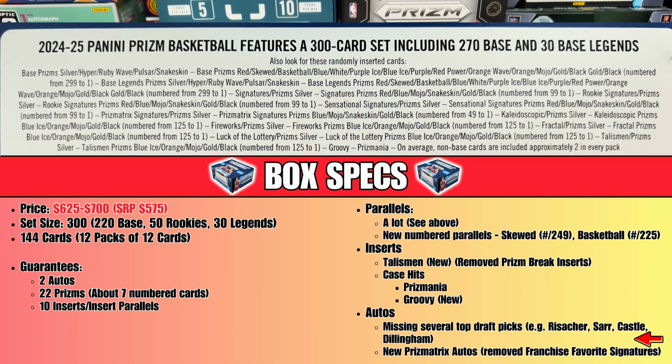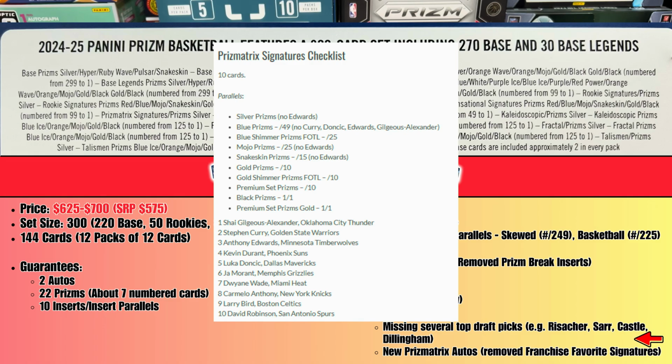For the auto sets, they took out franchise favorite signatures and added a new one called Prismatrix, which as far as autos go is definitely one that I wouldn't mind hitting because there's only 10 players on that checklist, and there's not a single bad name on there. A bunch of good legends, mix of current vets.